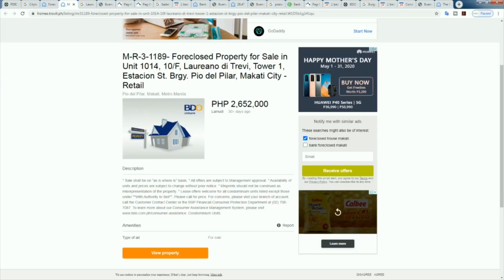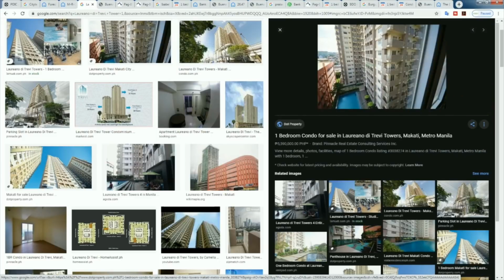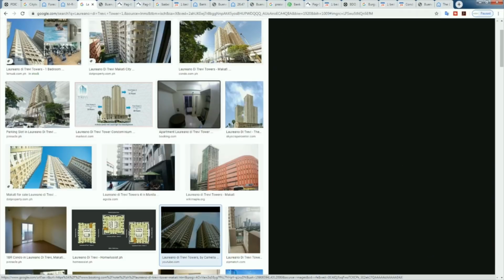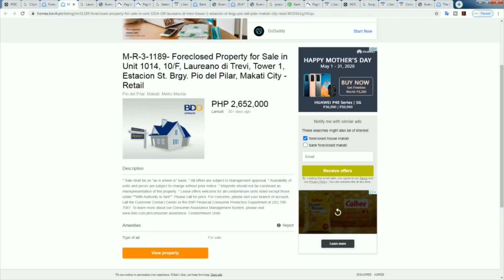Okay, so this one looks like this. So this is the Loretto di Trevi Towers. That's what it looks like. It doesn't look bad, actually. It's a decent looking condominium for the price, actually. Quite nice. Look at the pool. Here's an example unit. A little small inside, but still good. So 2.65 million for this one, and it's a little bit over 50,000 US dollars.